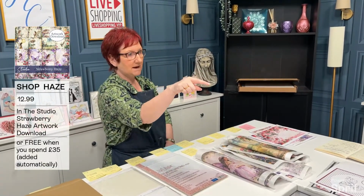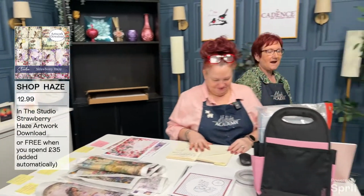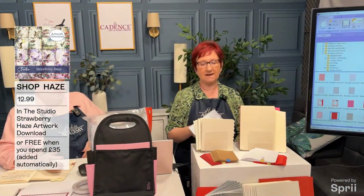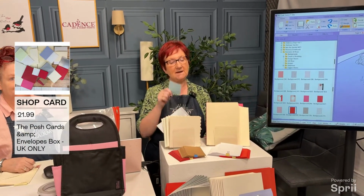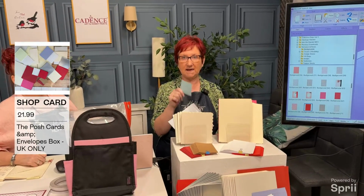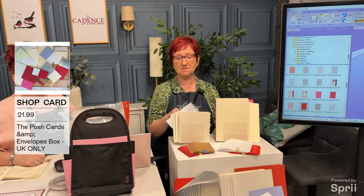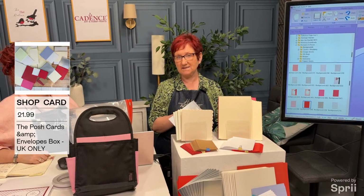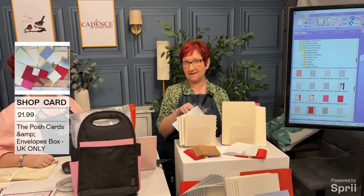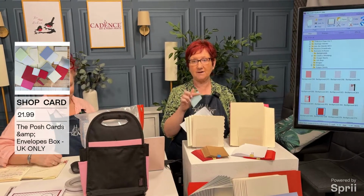Right, I'm going to go over to this stepper now because this is dealing off. I've got my notes, I've got my maths worked out for you. Right, now then, we've got a cracking deal here. You're going to get 114 cards and 114 envelopes. These cards are all made from that quality posh cardstock, so you're getting a really top quality card and envelope. It works out at 19 pence for a card and envelope of this quality. It's absolutely incredible. Now, this is going to get you on your way to that £35 basket spend.